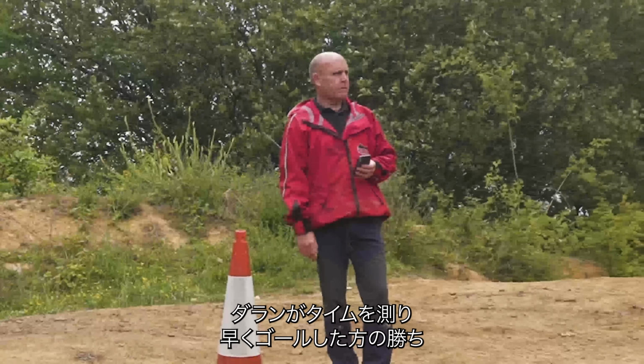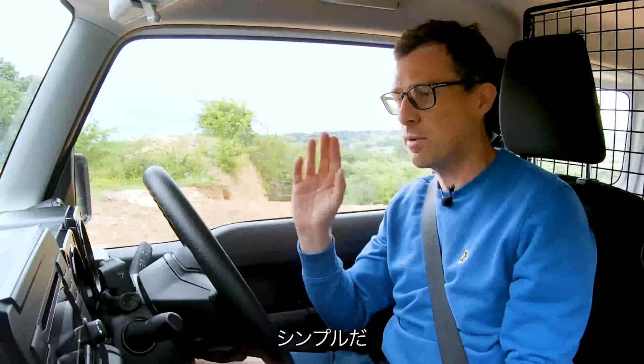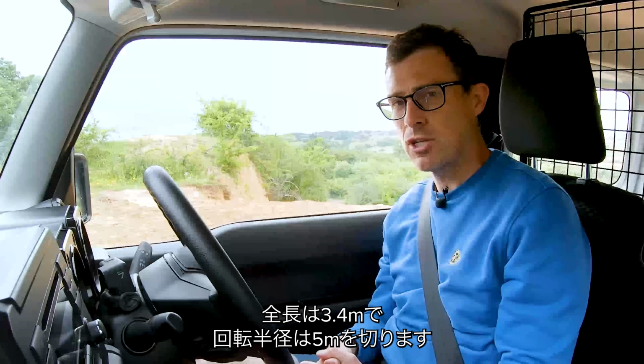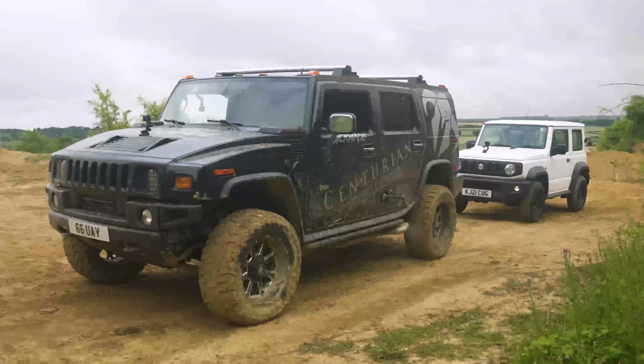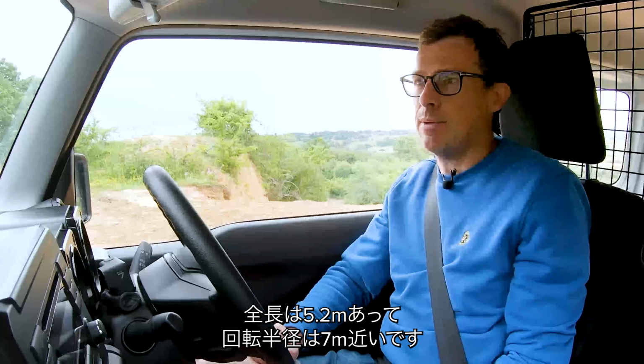And Darren is going to be timing us on his phone. The car that does it quickest wins. It's as simple as that. And I definitely do have an advantage. This Jimny is pretty short. It measures just 3.4 meters long. It's got a turning circle of 9.8 meters. That Hummer's long. It measures 5.2 meters and its turning circle is 13.5 meters.